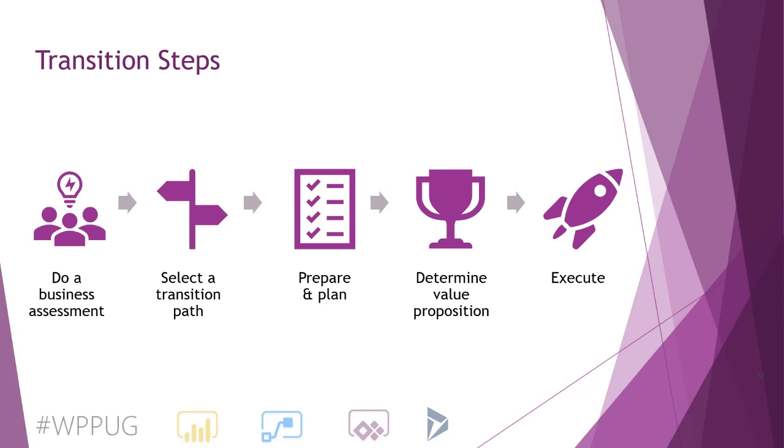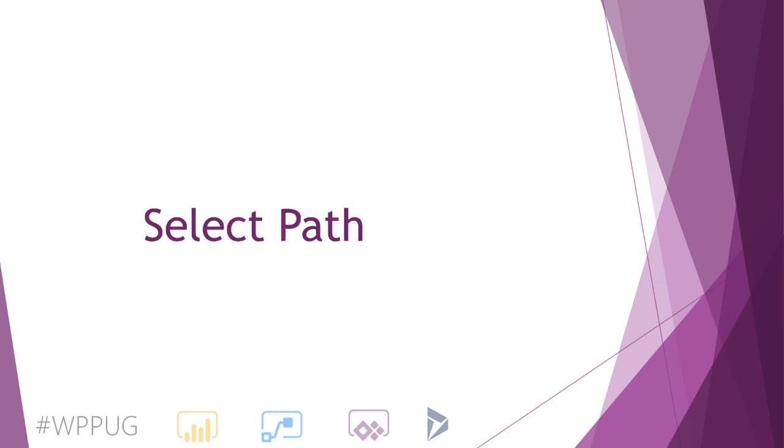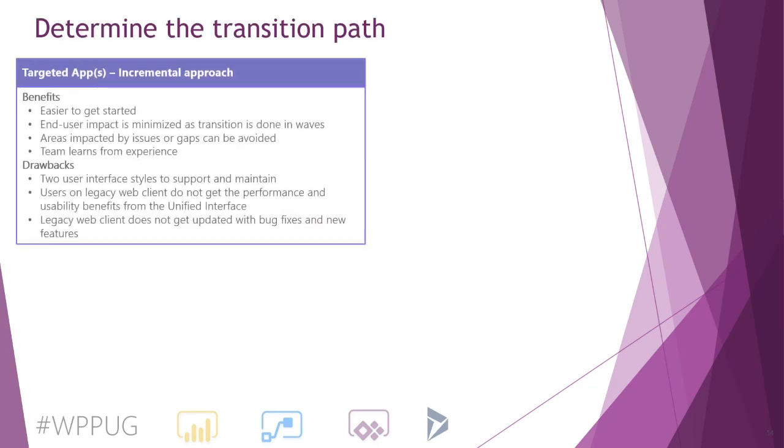So as I mentioned, you need to select a path. Let's talk about the different paths. The first one is to select a target app. So you're going to say, all right, we've got one target app or maybe a couple that we're going to start with and run things in parallel. Some people will be migrated to the unified interface, others will remain on the classic until we finish with the first group, and then we gradually start rolling the others in.